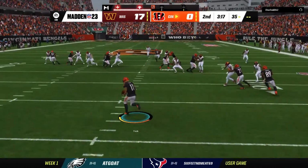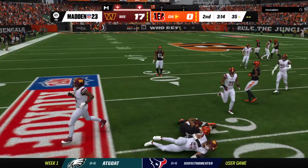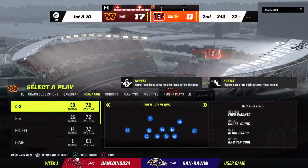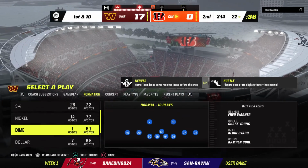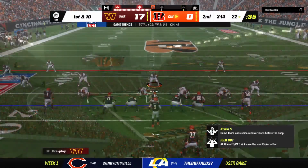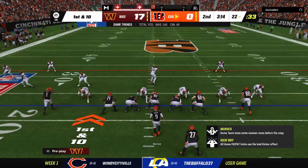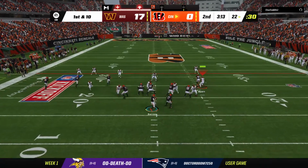Taken at the goal line, and he'll get it up past the 20 to about the 22. The Bengals drive about to get going. And we don't want to call this desperation time, especially in the second quarter, but you're down.